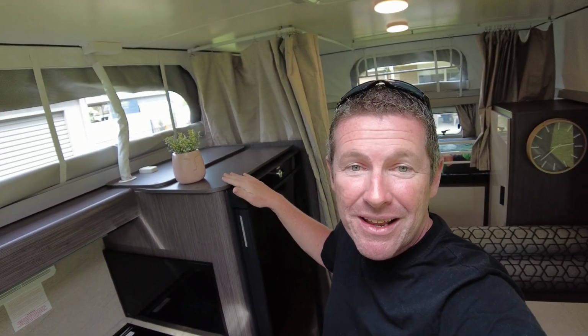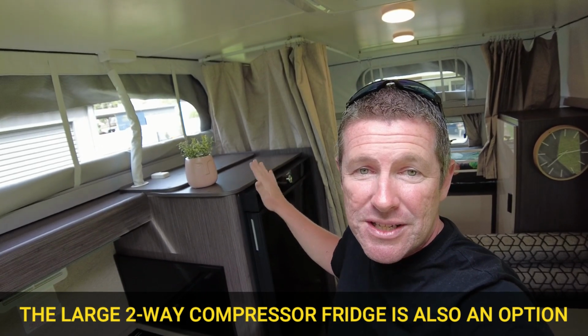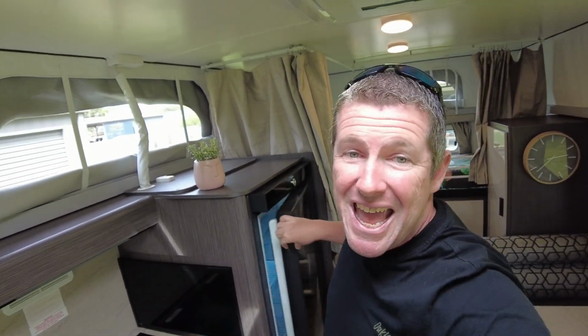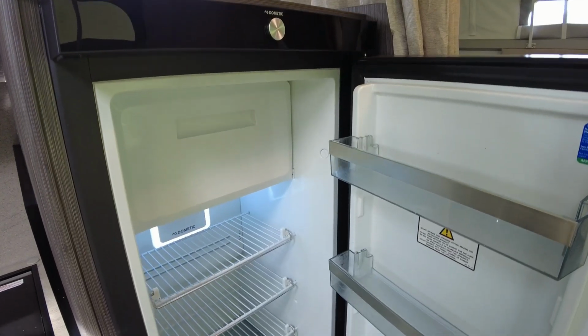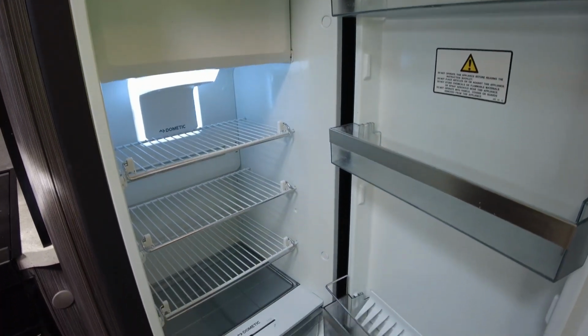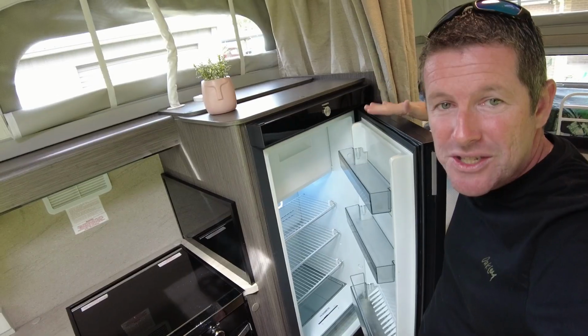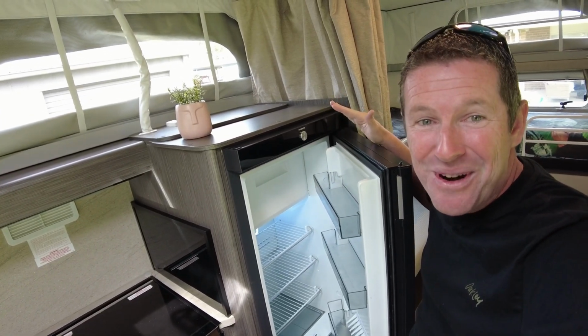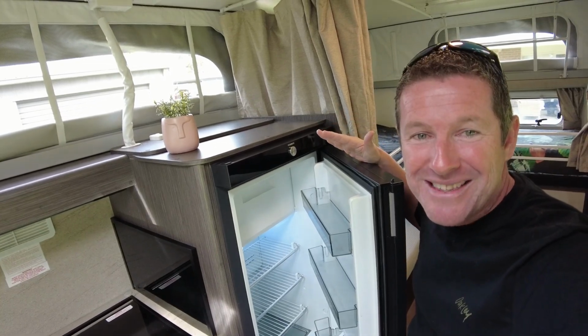So lucky for us, this van's also been fitted with the upgraded fridge. It's not a compressor fridge, still a 3-way, but it's 153 litres, which gives a heap of space inside and means that for some trips, we won't even need to take the camp fridge. We're just going to load this up with everything that we need. We can pack it away before we leave and just run with this one single fridge.